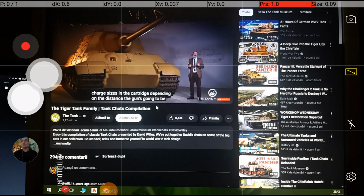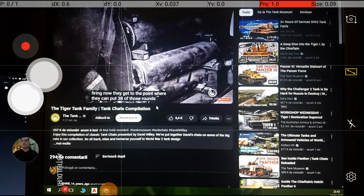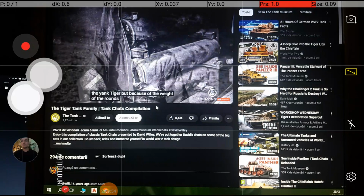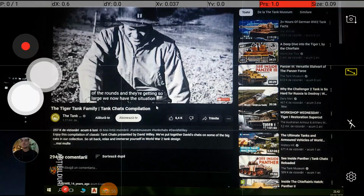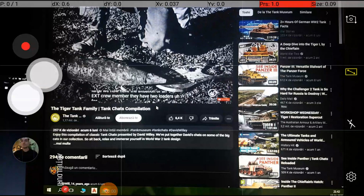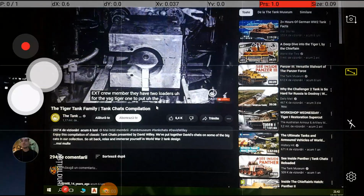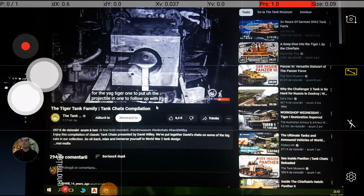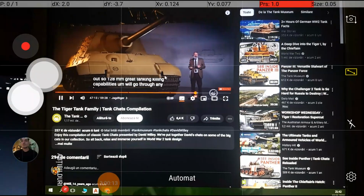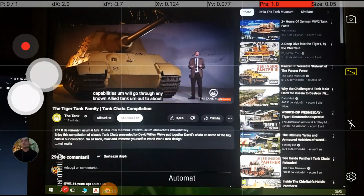Now they get to the point where they can put 38 of those rounds inside the Jag Tiger, but because of the weight of the rounds and they're getting so large, we now have the situation of an extra crew member. They have 2 loaders for the Jag Tiger, one to put the projectile in, one to follow up with that cartridge that's going to blast it out. So 128mm, great tank killing capabilities, will go through any known Allied tank out to about 3.5 kilometres.